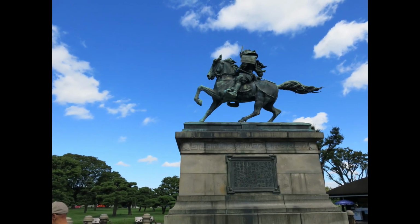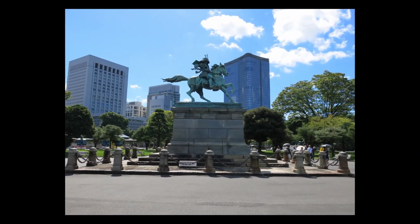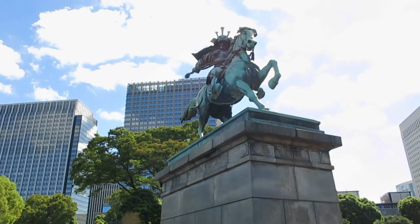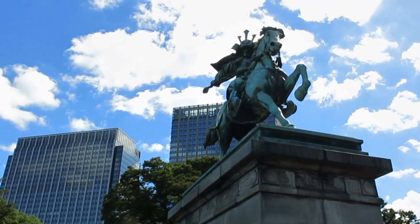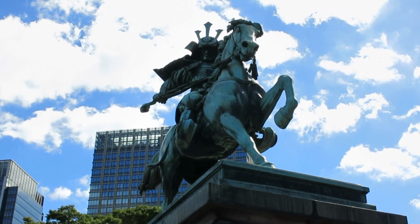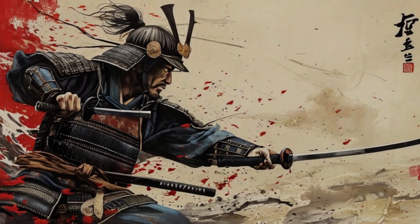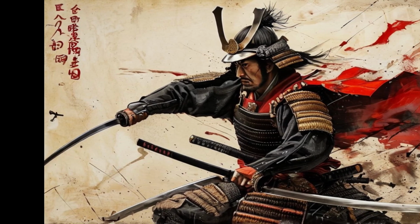This striking statue is of Kusunoki Masashige, a samurai from the 14th century who is remembered for his loyalty to Emperor Go-Daigo during the tumultuous Kamakura period. Masashige became a symbol of loyalty and sacrifice, famously giving his life for the emperor's cause. He is depicted here on horseback, ready for battle, a tribute to his unwavering loyalty.